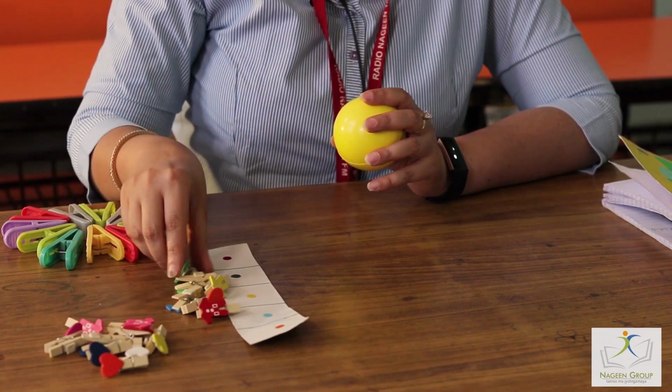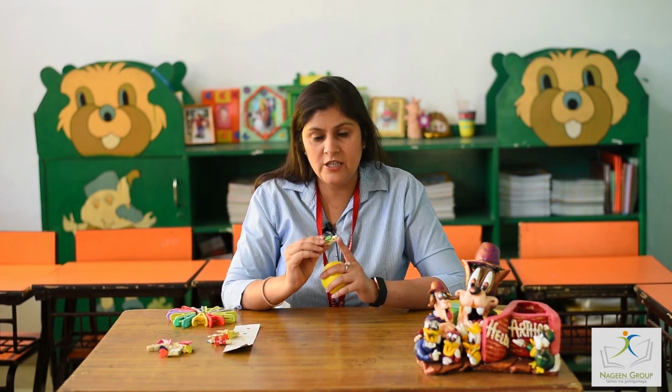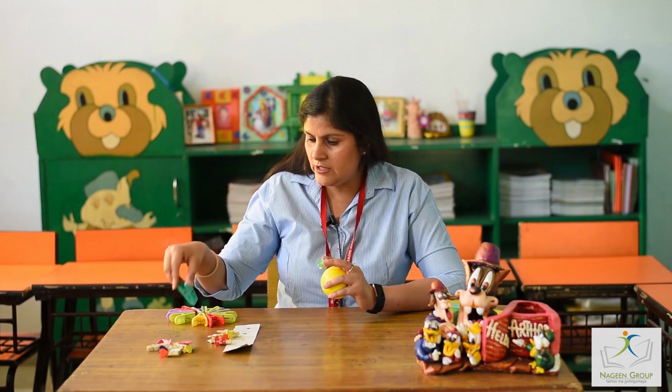What we require is a simple sponge ball, and a few wooden clothespins, some very soft ones so that they don't hurt the child, and harder ones which are a bit difficult to use. Why we are doing this activity is to develop their fine muscles. When we ask our child to squeeze this ball, his hands and fingers are moving, his fine muscles are being developed, his palm muscles are being developed.